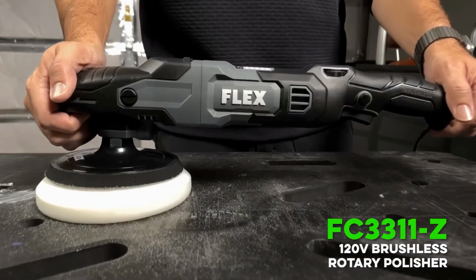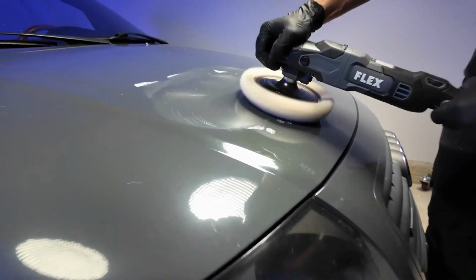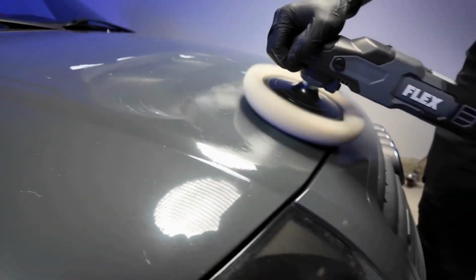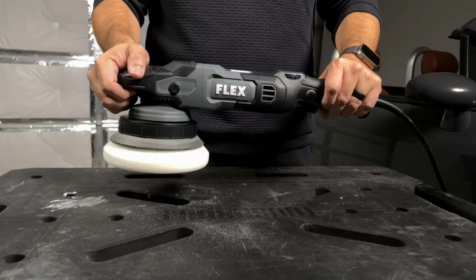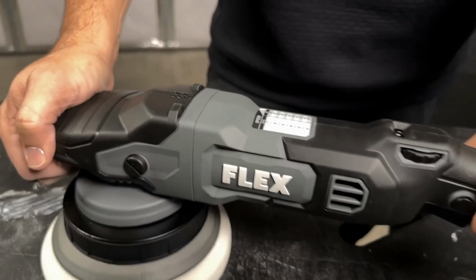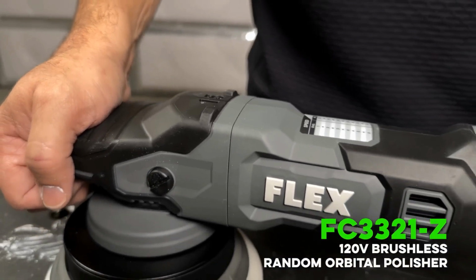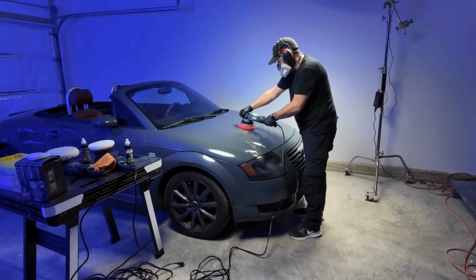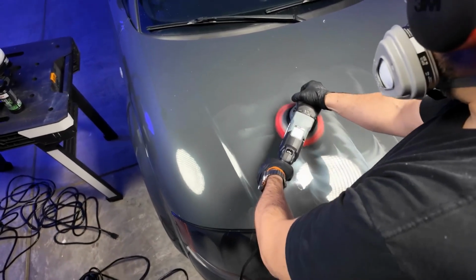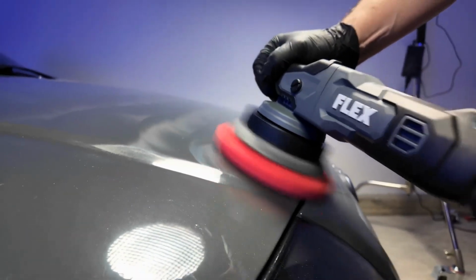The FC3311 Rotary is the powerhouse of the trio, spinning up to 1,800 revolutions per minute for aggressive paint correction and defect removal. It's perfect for deep scratches, oxidation, or heavy-duty cutting work. The FC3321 Random Orbital is your finisher, offering 8,700 OPM with a 15mm throw for hologram-free polishing and a showroom-quality finish. It's beginner-friendly but delivers professional results.